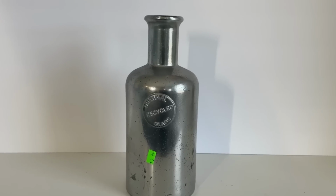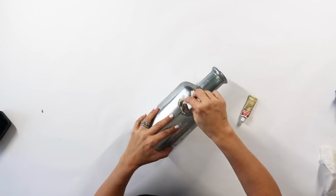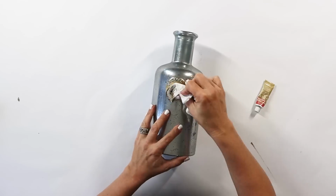Now you could just go back in with some looking glass spray paint and do it as is, but I wanted to shake it up a little bit. I really thought that metal label thing on the jar was really cute, so I started there. Initially I did some gold Rub 'n Buff on it. It ended up being the wrong color in the end, but that was okay. It was an easy fix.